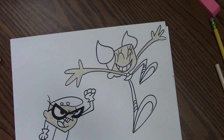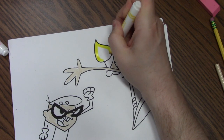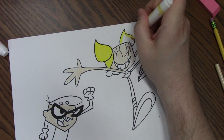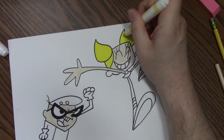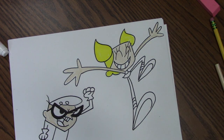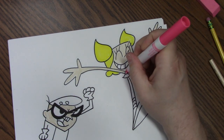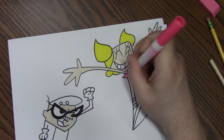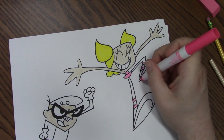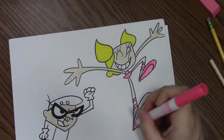Okay, let's do Dee Dee first. Yellow for her hair. And down here is also yellow. Pink for her ballerina dress. The two ribbons on each leg, and then her ballet shoes. Everything else is white. Her legs are white because she's wearing a dance leotard.